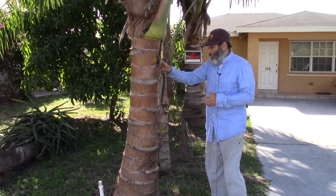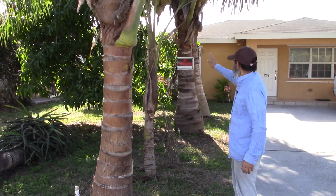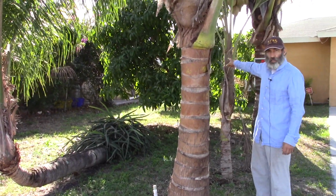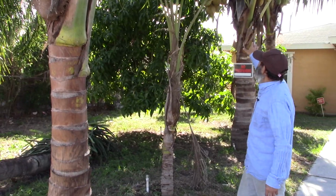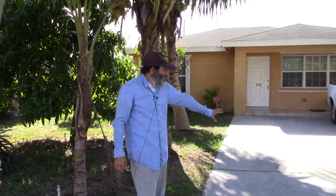As you can see here, my neighbor's property has 1, 2, 3, 4 going down right here in a row. And on this side, he has some trees. So you see, this tree over here is a mango tree, and it's doing okay, but it's still getting shaded out by the coconut tree. On this side, he has nothing. This is just a driveway.